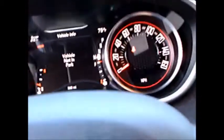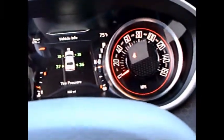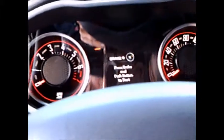There you see the backup camera. And of course the Sirius radio, it shows you even the album cover, plus the name of the artist and the tune, so pretty complete. All right.